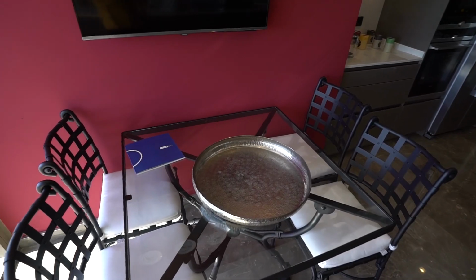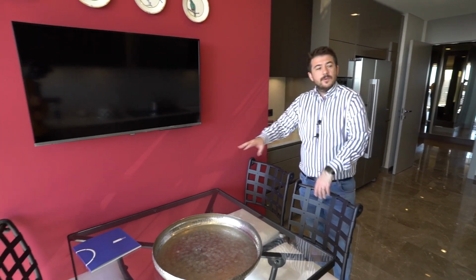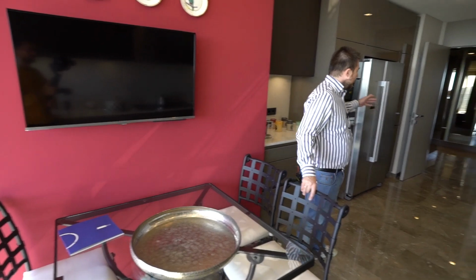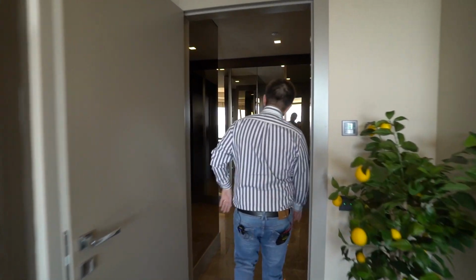From this space, here we have a nice breakfast nook. And at this breakfast nook, four people can have their breakfast, and there is a nice small TV. You can watch your news while you are having your breakfast. From this space, we will be going to the bedrooms from the entrance hall.